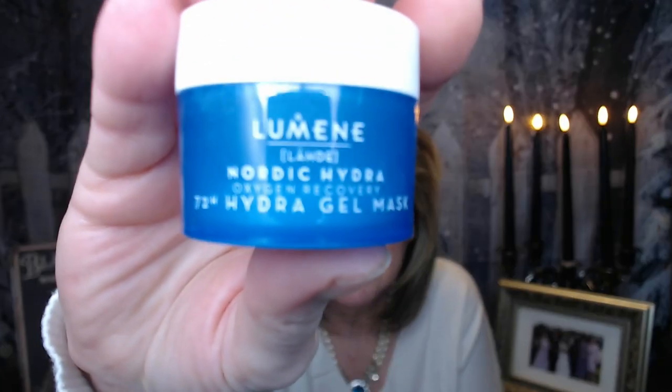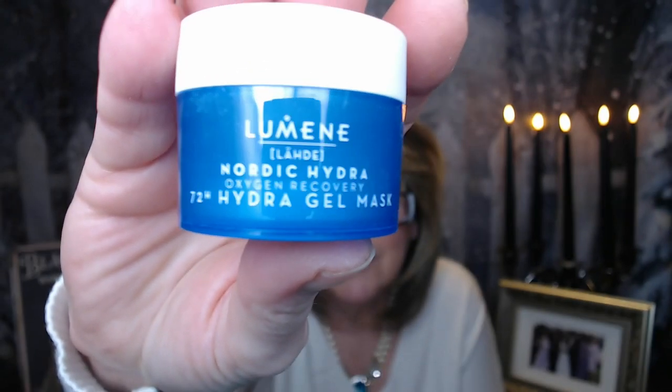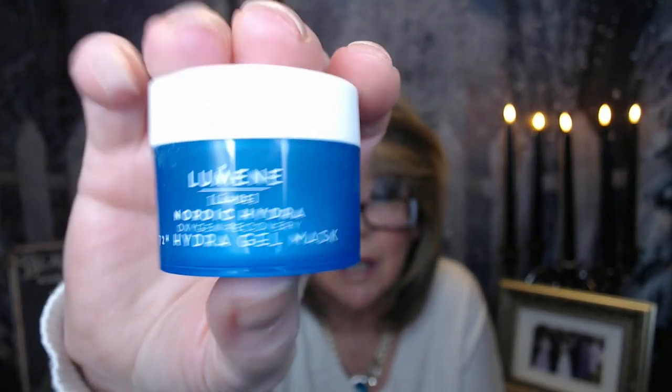Alrighty, so the next item that we have in here, and so far we're two for two, is this Lumene. Show you this. It's a Nordic Hydra Oxygen Recovery Hydrogel Mask. Of course the values of the items here are all in pounds, so I probably should try to translate and maybe put it in the notes at the bottom. But anyway, it's a gel mask, 50 milliliters, and it says the mask provides ultimate non-stop hydration for dehydrated skin.